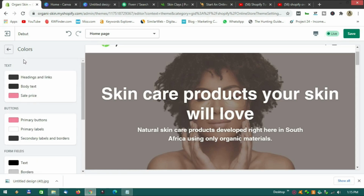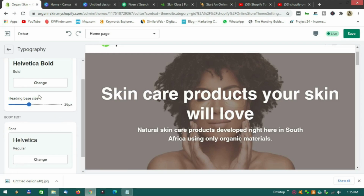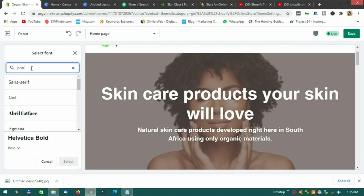So let's go back up to colors and go to typography. So now we have font, the type of font we want to use. I like to use the font Poppins or Roboto.